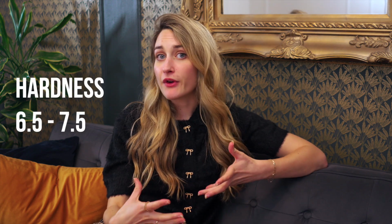This is a stone that has a hardness of about 6.5 to 7.5, which makes it a tiny bit soft, but it's still okay for rings. Maybe not necessarily an engagement ring where you wear it every day, but it's still okay. You just want to design your ring in consequence to protect the center stone.